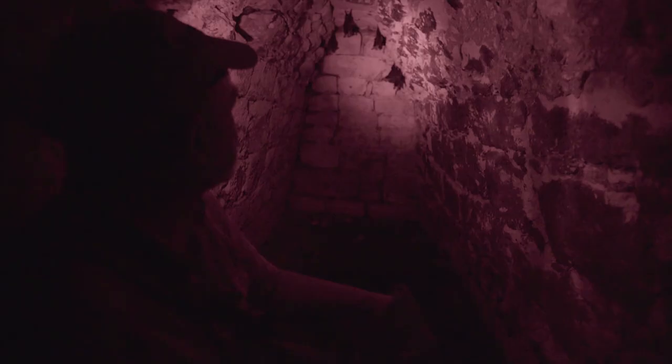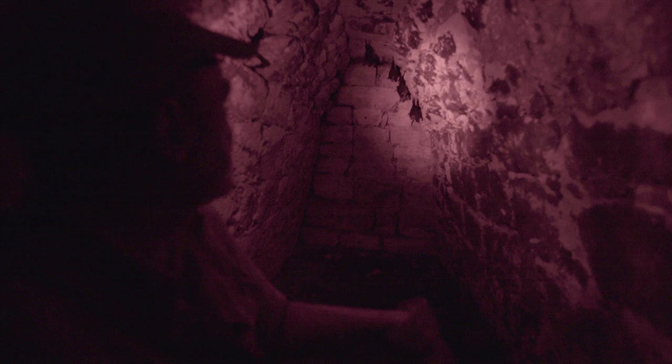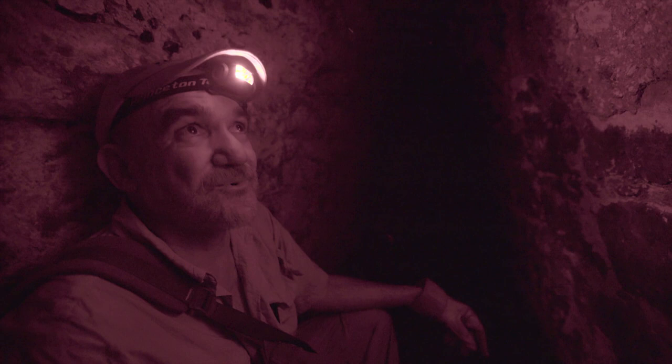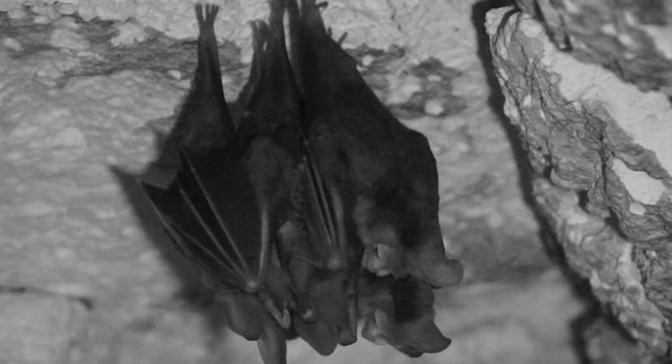I've only been a handful of times inside a false vampire roost. They're really powerful animals, carnivorous bats. Wow, wow. Seeing those bats is an incredible experience.